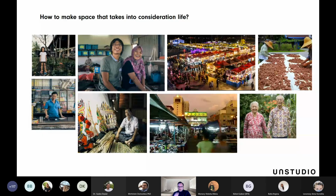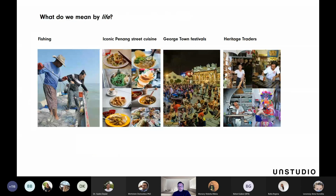So we understood very quickly that this master plan needed us, the designers, to better understand the local life and the people of Penang. So we tried to filter the key features of Penang, which would help us to design an appropriate proposal for the new islands. And Penang is very famous for its fishermen. Fishermen are a very important group of people in this area. They also have very interesting, iconic street cuisine, and in Georgetown, which is a UNESCO World Heritage site, there are a lot of cultural institutions, and of course a lot of heritage traders and that type of touristic shopping opportunities.